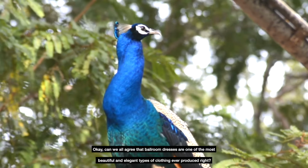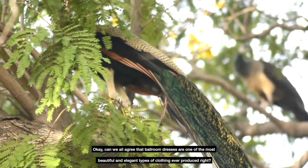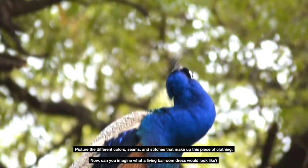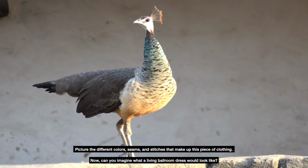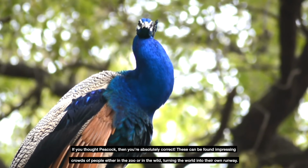Okay, we can all agree that ballroom dresses are one of the most beautiful and elegant types of clothing ever produced, right? Picture the different colors, seams, and stitches that make up this piece of clothing. Now, can you imagine what a living ballroom dress would look like? If you thought peacock, then you're absolutely correct.